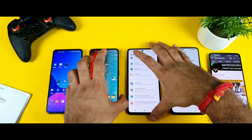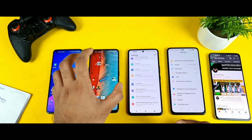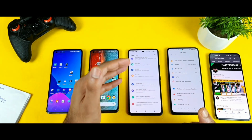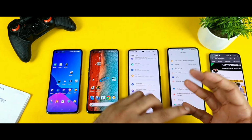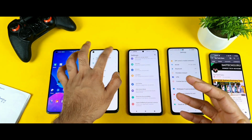So I'm trying to say in my experience, friends, you should not regret later, and you should not comment under my videos saying that Realme X7 Max cannot play this game with high graphics, as even this phone has got heating problems and a lot of other issues as well. So there are so many problems going on with the latest software update in this phone.